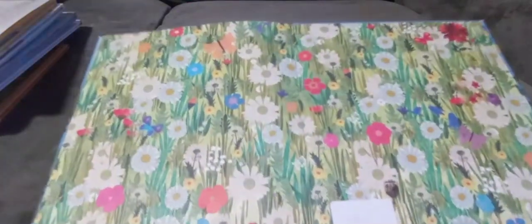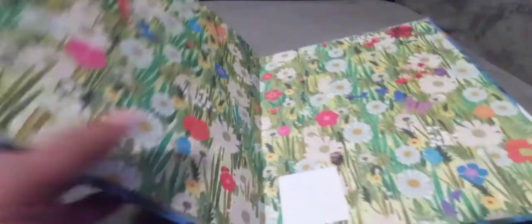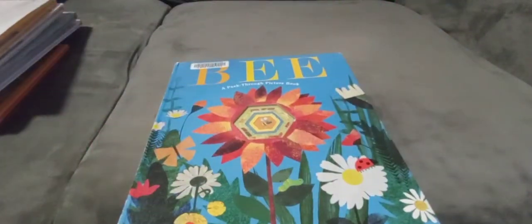Wow, that is such a beautiful book, right? Look at all these beautiful flowers. It tells us the whole story about all the work that bees have to do, right?